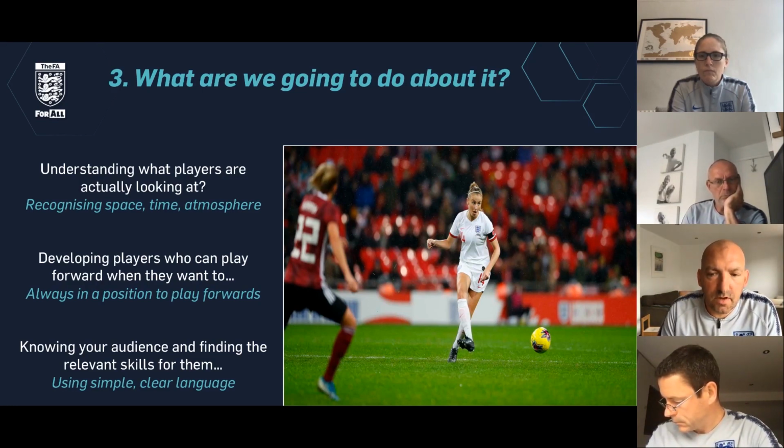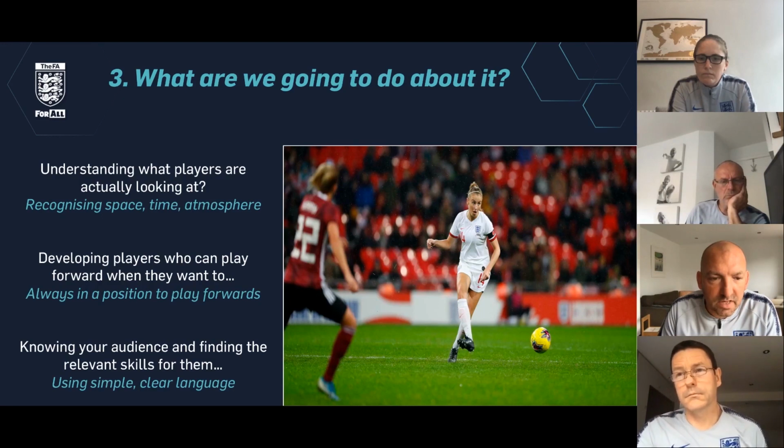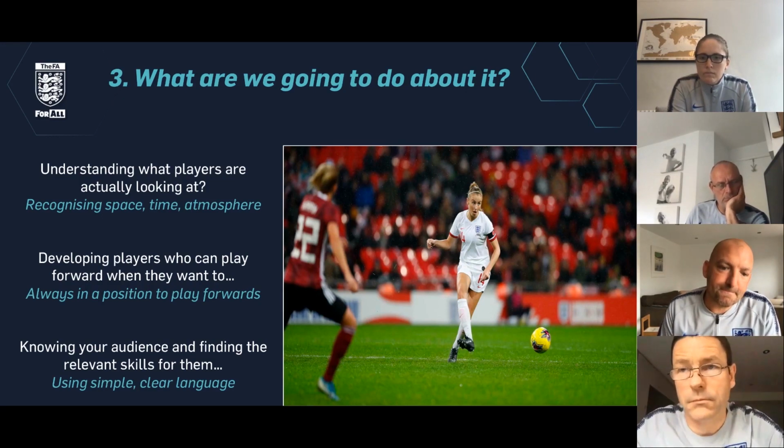Yeah, I think you also had a point around where you receive on the field. We often think about receiving from a forward pass, but it might be actually where your team is almost rotating or maintaining possession and playing backwards towards you. So I'm thinking perhaps like a holding midfielder, for example, receiving the ball. Do you want to expand on that?